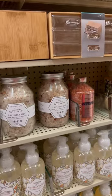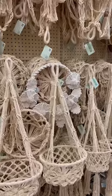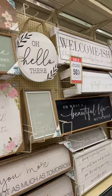Hobby Lobby also had a really good bath section. They also had these woven placemats. They look exactly like mine. And they have these cute plant hangers. Hobby Lobby's a great place to get big wall art to fill up the space.